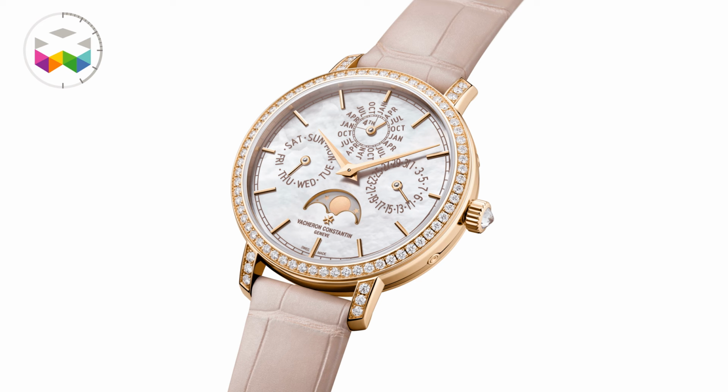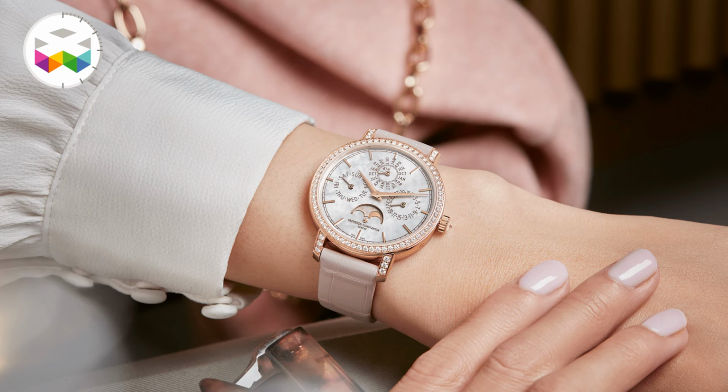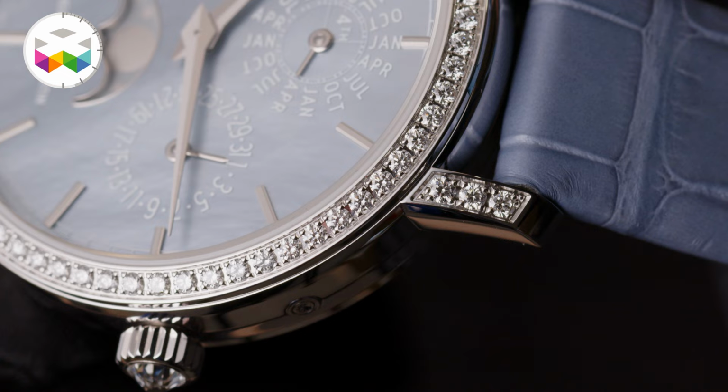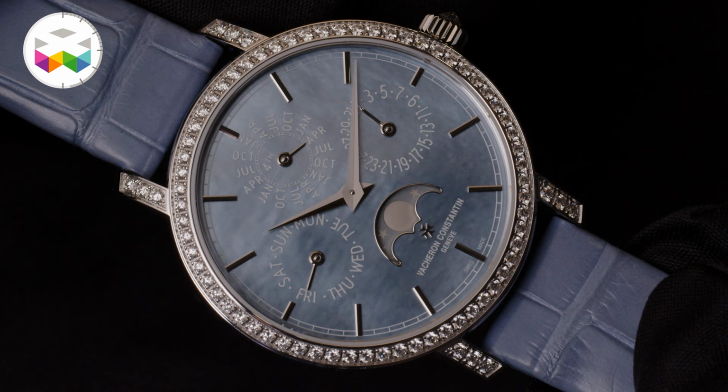The new perpetual calendar ultra thin in traditional will come in two versions. A rose gold model with a white mother of pearl dial with many beautiful details on the watch face, and the one I have in my hand, which is in white gold, with a blue tinted mother of pearl dial. Finally, the case, the lugs, the crown and the buckle are set with diamonds: 94 diamonds for 1.2 carat. It's a great novelty, and we are happy to introduce in the traditional collection a grand complication, which is the perpetual calendar. Very nice complication for sure.